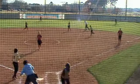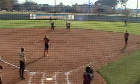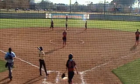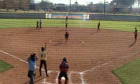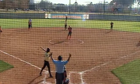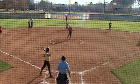That pitch in the dirt, and that'll allow the runner to go to second. Wild pitch puts Bunton in scoring position with 2 outs here in a scoreless top of the third. We've either swept the opponent or we've been swept in division play.